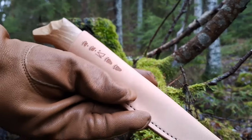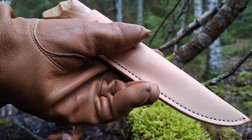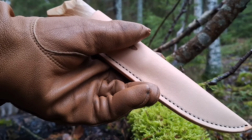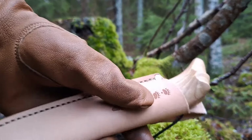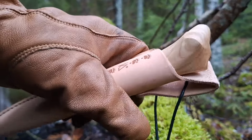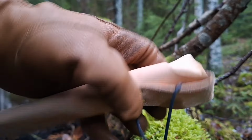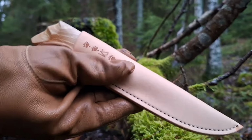Beautiful, beautiful Puukko. Nice combination of old traditional styles of Finland and new design. So this is something which really warms my heart. In Finland there has been a tradition of doing this type of animal head handles, but not like this. So this I haven't really seen yet. So really impressed.